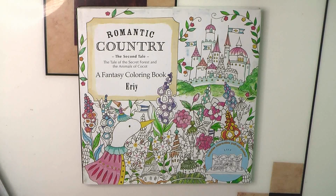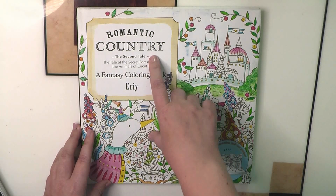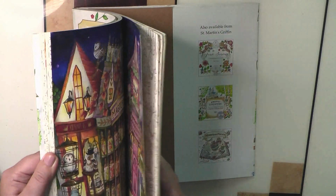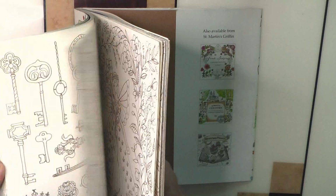And finally, in February I did a page in A Romantic Country, its second tale by Ari. I decided to take this one with me because, compared to the first book, this one has much more interesting pictures for me. And in February I did one page. I wanted to do two, but didn't have enough time.